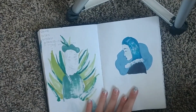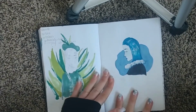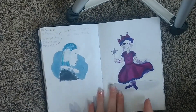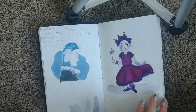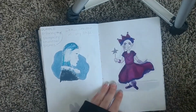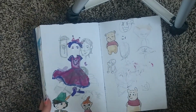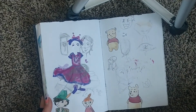This one, I actually did the first day, before I posted any of the Huevembers, and I like it. I like it quite a bit. Oh, and this one, I should have tested my materials before putting it on. This is what happens. It's all smeary. But it's based off of a kid I babysit who dresses up as a princess and stuff, which is really cute.